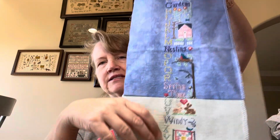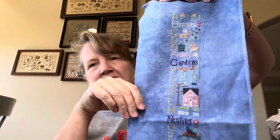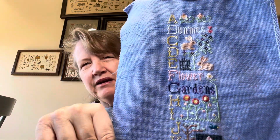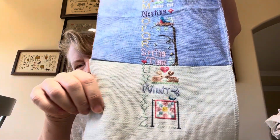I so don't know. Is that Plum Street? Don't know. Oh, this one has been done for so long. This is Country Cottage Needleworks Spring Alphabet. Is that what it's called? So it goes bunnies, flowers, what's that say? Gardens, nesting, springtime, and windy. And I'm sure I changed the colors on that.